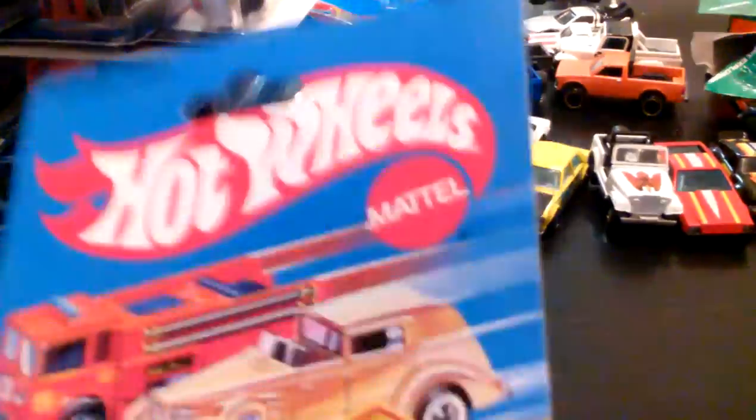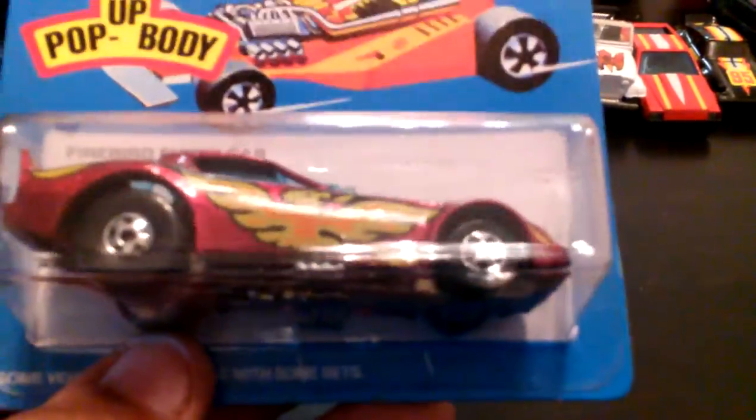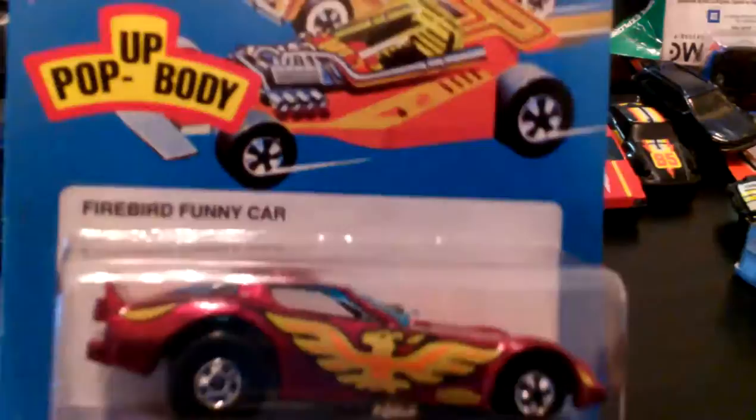Yeah. All right. And the last one, because we're at 15 minutes. The pop-up body is the Firebird funny car that everybody remembers having and loves. And I love it too. And I wanted it, and I got it. Now it's in my collection. I love you. Thank you, Hot Wheels.